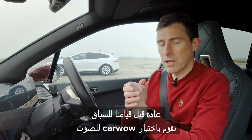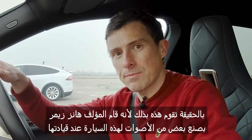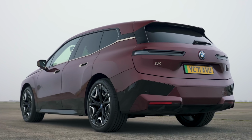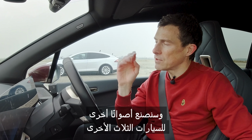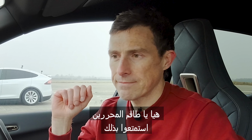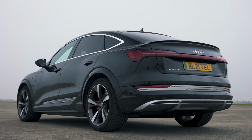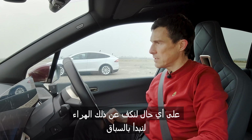Normally before we'd race, we'd do a CarWow sound check, but we've got electric cars and they don't make a noise. Oh, actually this one does, because composer Hans Zimmer has worked on some sounds for this car when you're driving it. And then we'll make up some other sounds for the other three cars. Go on, editors, have some fun. Anyway, that's enough of that nonsense. Let's go on with the race.